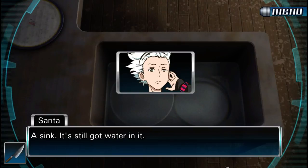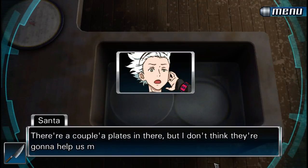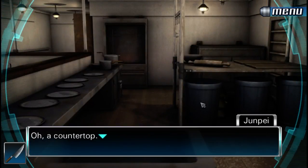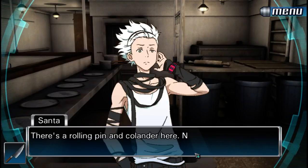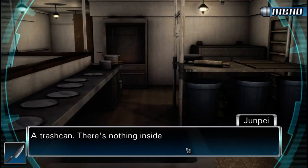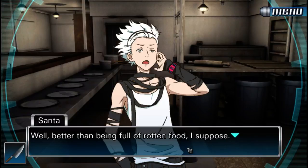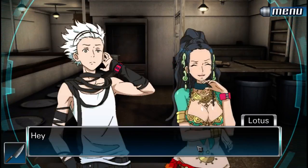Sink. Still got water in it. There are a couple plates in there, but I don't think they're gonna help as much. Oh, countertop. There's a rolling pin and colander there. Nothing really useful. A trash can. And there's nothing inside of it. Well, better than being full of rotten food, I suppose. Yeah, there's nothing in here.